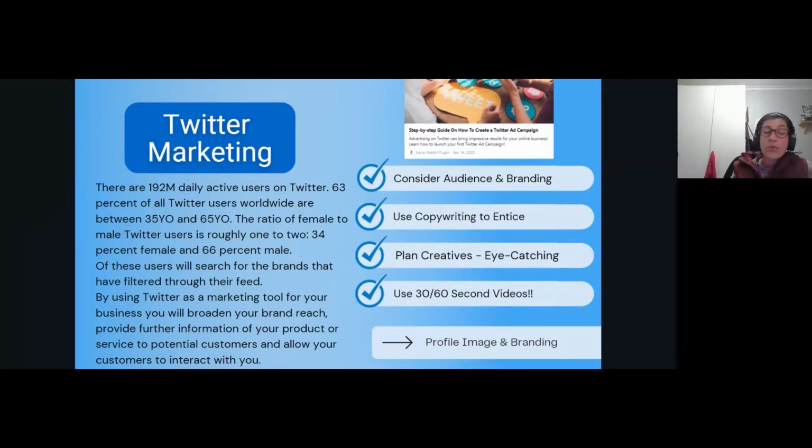63% of all Twitter users worldwide are between the ages of 35 and 65. The ratio of female to male Twitter users is roughly 1 to 2, 34% female and 66% male. Of these users will search for the brands that have filtered through their feed. By using Twitter as a marketing tool for your business, you will broaden your brand reach, provide further information of your product or service to potential customers, and allow your customers to interact with you.